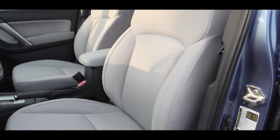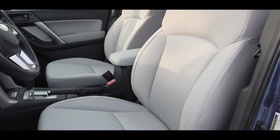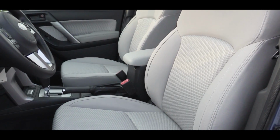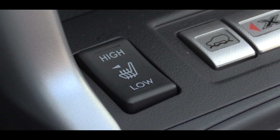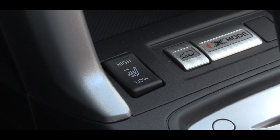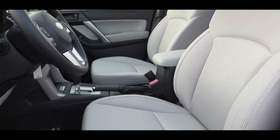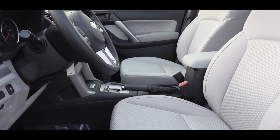And then make your way to the front seats. The 2.5 and premium trims are going to come with cloth, and the limited and touring trims are going to give you leather. And if you were looking for heated seats for those extra cold winter days here in Pennsylvania, limited and touring trims do come standard with them, and I do happen to have them on the premium trim today as well. And by the way, to adjust those seats, the 2.5i is going to give you manually adjustable seats, but all other trims are going to give you a 10-way power adjustable driver seat, so that's there for you.